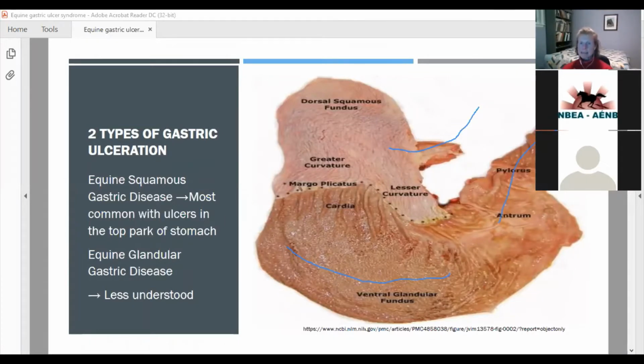And that's the area where most of the time we're going to be seeing gastric ulcers, or where we're going to be treating gastric ulcers. And we understand an awful lot more about how the disease works in this part of the stomach. The lower part of the stomach is where we produce stomach acid. That part can also have stomach ulcers, but it's a less well understood area.